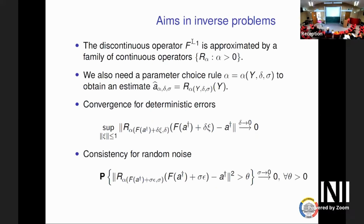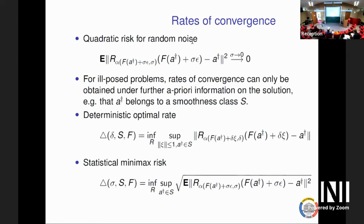Now, what do we want to do? Well, practically, we want to build an estimator based on the family of filters R alpha, depending on the data and on the noise levels, and to choose alpha such that we have, and now depending on the setting, we can have convergence for deterministic errors. You can have consistency. This means that the difference between the estimator and the exact value goes to zero in probability when the stochastic noise level goes to zero. You can have quadratic risk.